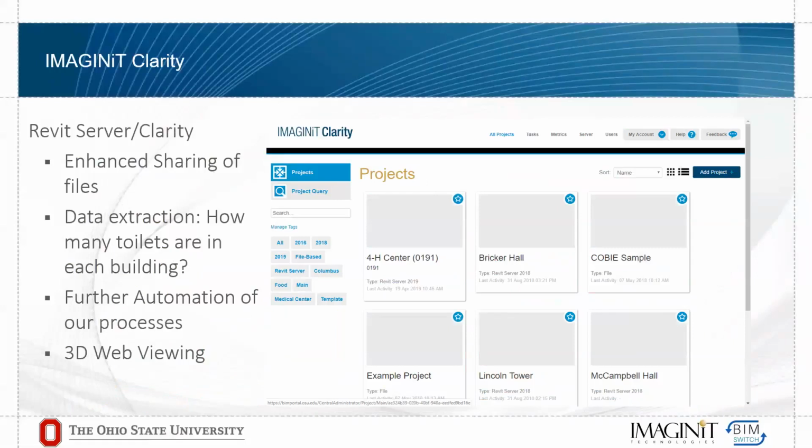For us at Ohio State, where we look more like several different companies collaborating together, we have all separate IT organizations. Our IT organizations don't talk to each other very well. And we're having more and more customers use Revit in their internal workflows. So we have lots of furniture models out there that are linking back into our architecture model.